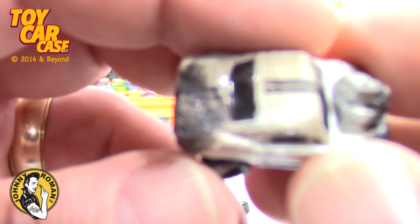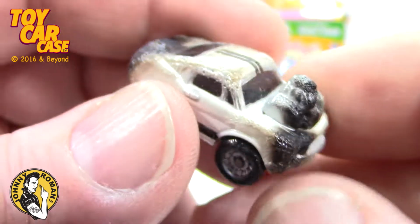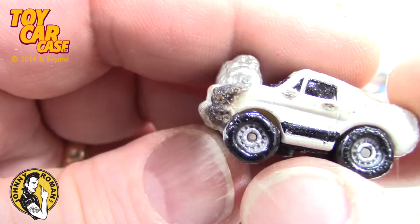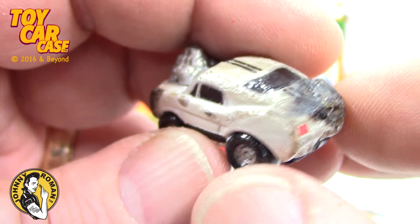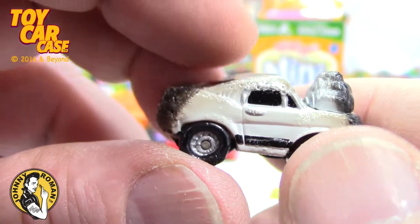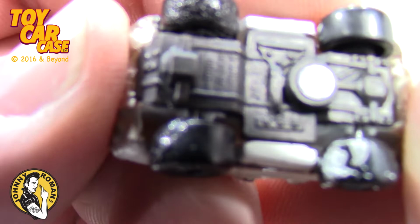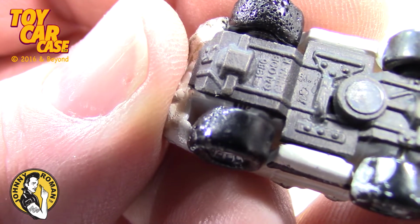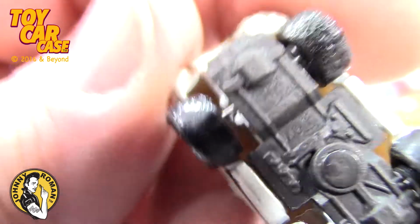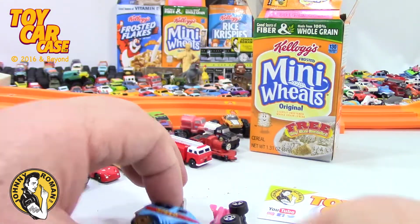Uh-oh. Kids, don't play with matches. Don't burn your cars. This one got the cigarette burn or something. He was in a crash. Oh, that is horrible. I guess kids destruct in all sizes. This is a Mustang Fastback. Would have been a very cool car. Racing stripes up the top. 1988. Oh, burnt up. That guy got the Bernie Burgers.